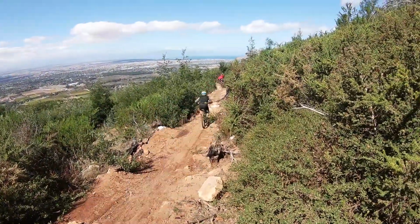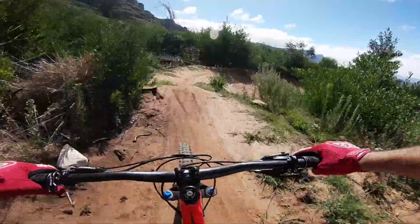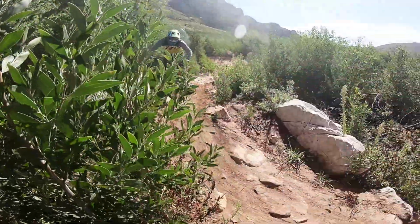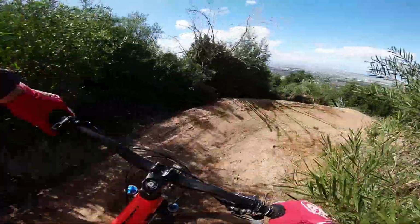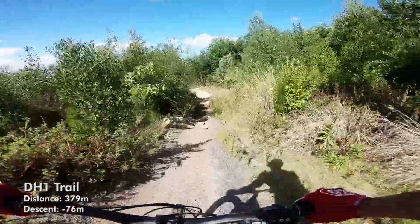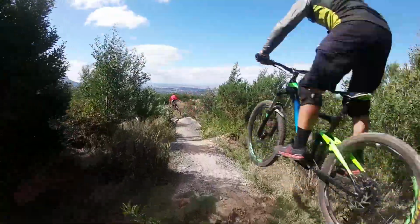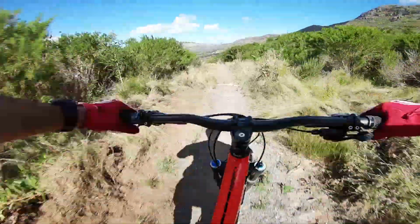As we get low down, a couple shark fins, they'll drift here and there. Couple rollers here and there. Get that foot out, that's why I ride flat pedals and gravity, boys. And then we drop in, DH1. Huck, big berm, nice whip, yo. And then it gets into a little bit of a flat box flow section here. Couple cranks.